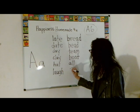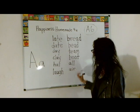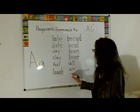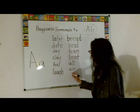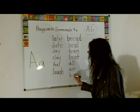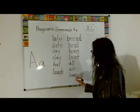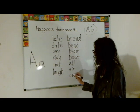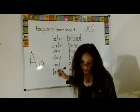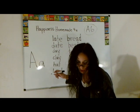Okay, we talked about AI together, air. We talked about the EA together, influenced by R, the bad influence, B-E-A-R, made the air sound, bear. Okay, what else do I got? Good golly, lots to choose from. Like I said, pick 10. Don't overwhelm yourself.